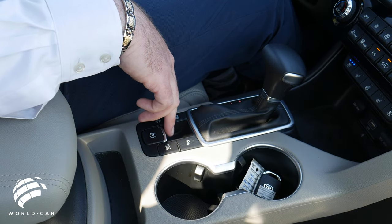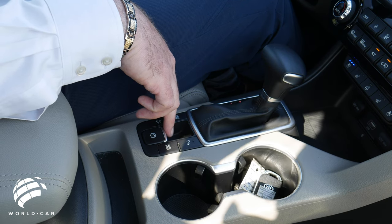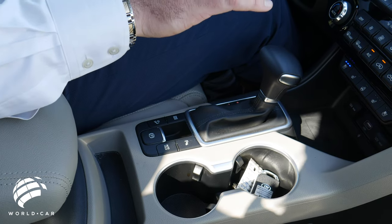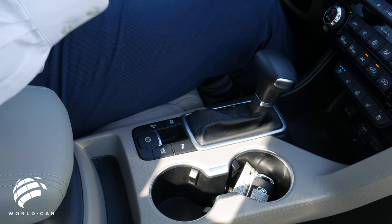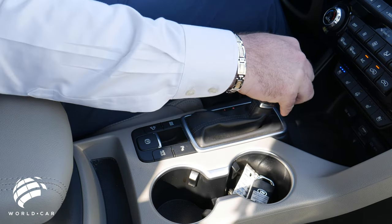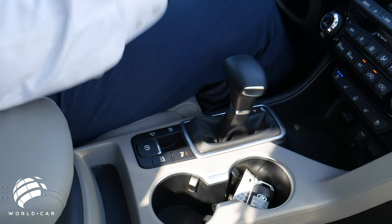Putting it into Sport does exactly the opposite. It keeps the gearing a little bit longer, keeps it higher in the rev range. Everything gets tightened up a little bit, so it'll give you much more driver feedback. And then, of course, your normal mode, which you would be in 98% of the time while driving the vehicle. Now, even with the backup cameras, love these larger displays.